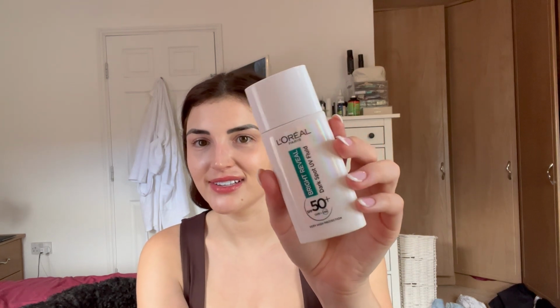And then for SPF, this is the one I use today. I do use different ones every day, like usual, because I have so many of every single item of skincare that you'd need. But this is the Bright Reveal Dark Spot UV Fluid.